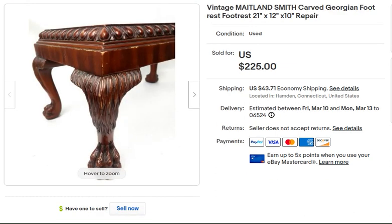This one here was nice. Maitland Smith is a furniture name that you want to watch out for.